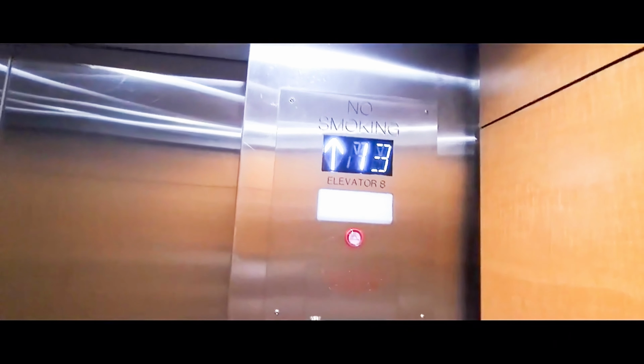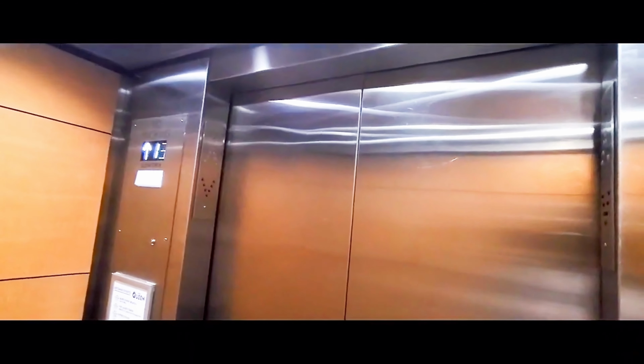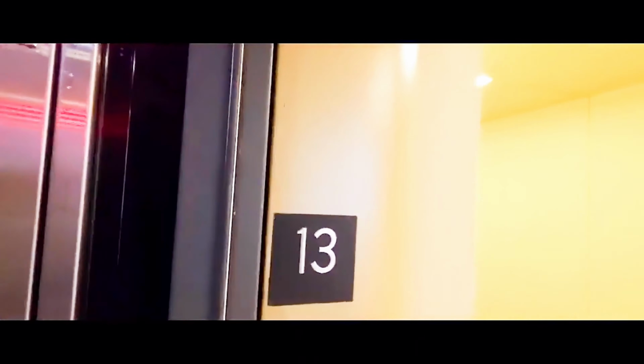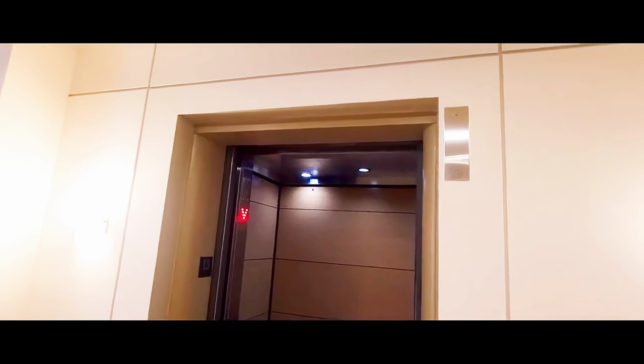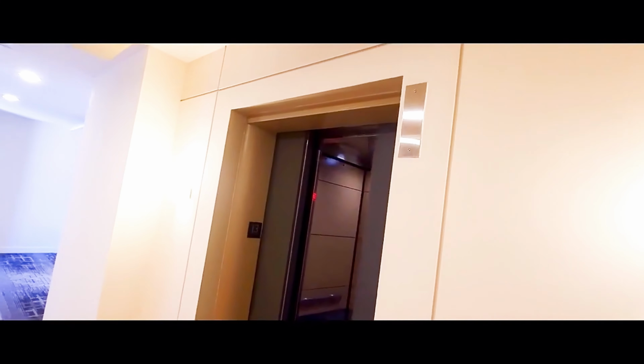They're faced. Too low, too, as well. Oh, but that must be the old floor indicators. Looks like there's another set of elevators there.